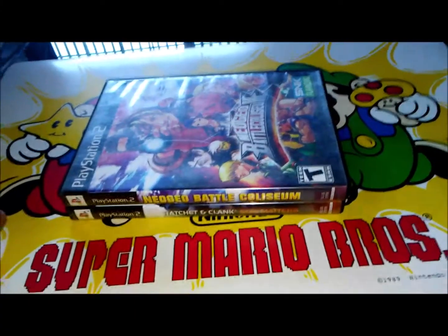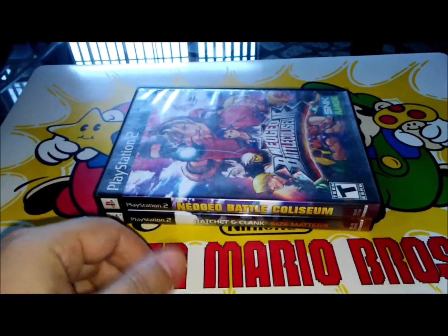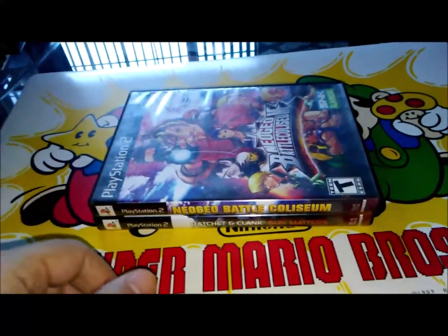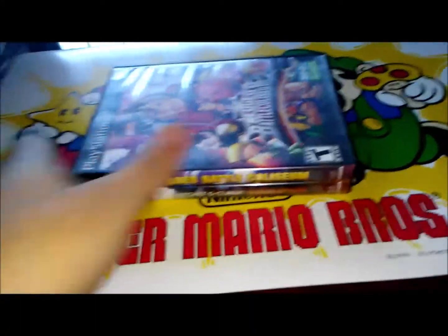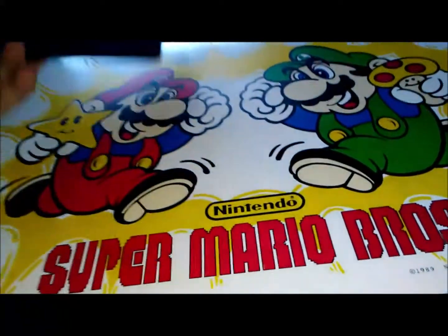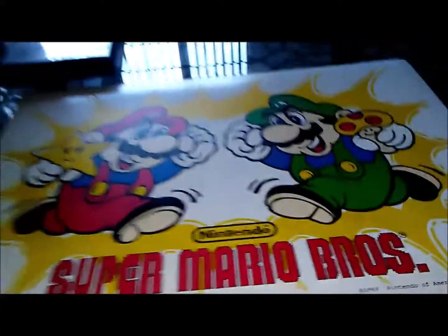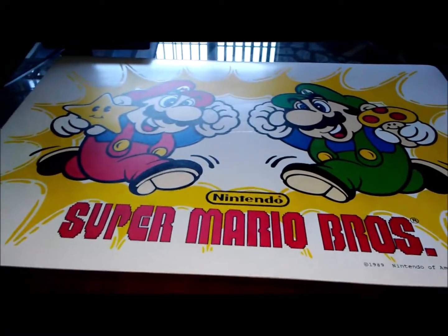And again, guys, it's not every day that you're going to find amazing deals where you get $1, $2, $3 or $5 games. Sometimes you might have to pay a little bit more, but I don't mind it. It's still worth it that I got these for that much. 7 for Ratchet and 10 for the Neo Geo Battle Coliseum.